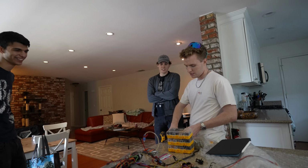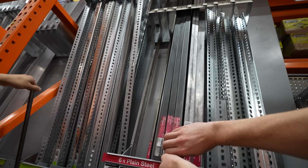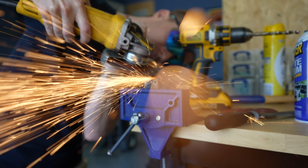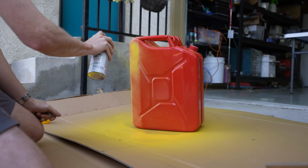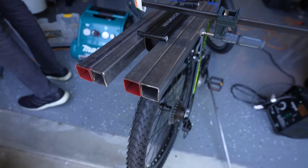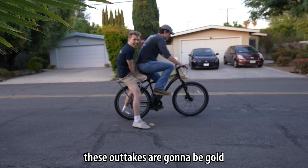I think that's fine. But before we could actually mount anything, we needed to build a rack, so we picked up some steel from Home Depot and started cutting and welding it all together. This rack needs to be super strong, because in addition to the 5-pound jet, it'll have to hold over 90 pounds of fuel hanging off the sides, while also dealing with large bumps and uneven terrain on our ride through Death Valley. It's working. These outtakes are gonna be gold.